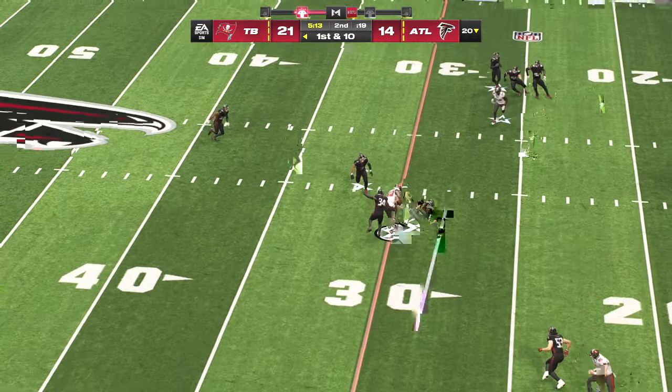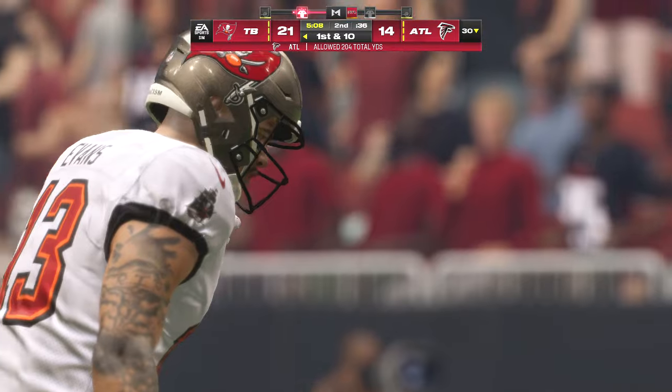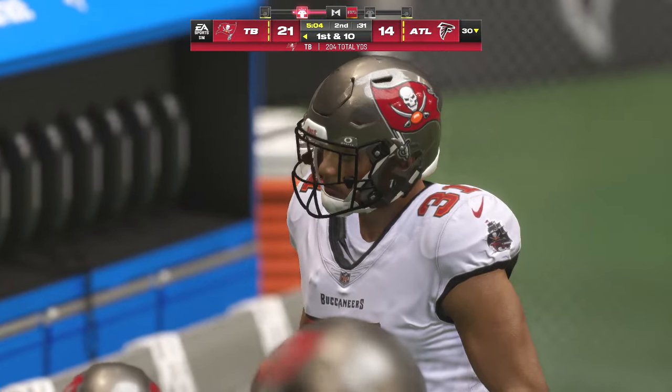Mayfield now looking to the first down. To Evans on the slant. And he'll get this up to the 30-yard line. 10 yards there to start the drive, and just enough by about the length of the football for a first down.